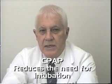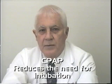CPAP improves pulmonary mechanics by recruiting microatelectatic alveoli and improving diffusion capacity. Hemodynamics is improved by reducing preload and afterload, plus reducing left ventricular transmural pressures. Studies have shown that CPAP is therapeutic when applied to patients in both lung and heart failure. The end result is that CPAP has been shown to reduce the need for these patients to be intubated and placed on mechanical artificial ventilators.